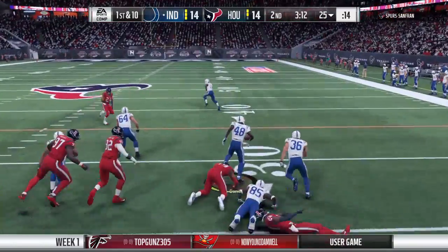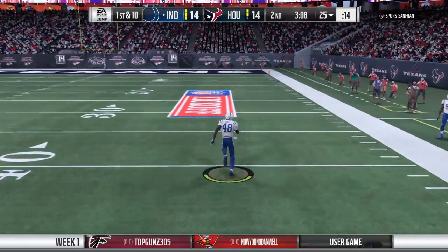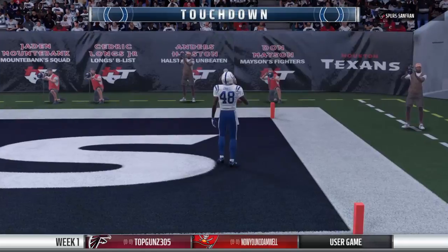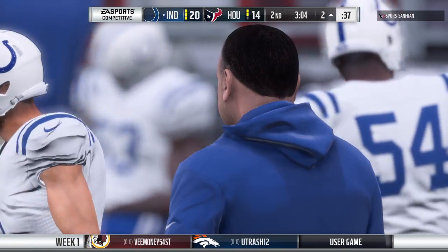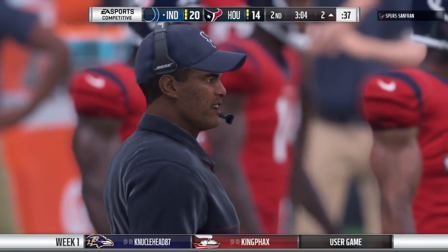Now they try the right side here. And some room to maneuver. And now look at him go. The 20, 10, touchdown, Indianapolis. A big play there. 75 yards. And the Colts strike quickly here for 6 points.